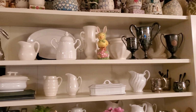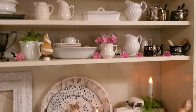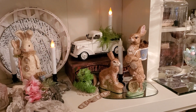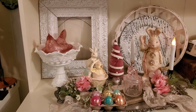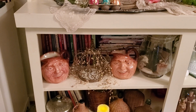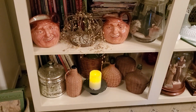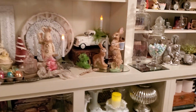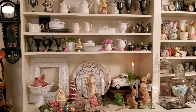Lots of vintage ironstone and silver pieces. Of course, had to have a truck for John. An old frame and a piece of milk glass. And down here, those face pictures, those are John Barleycorn, and they're made in England. And down there are all my demijohns, and some of my milk glass and all. So this is all for the Easter tours.